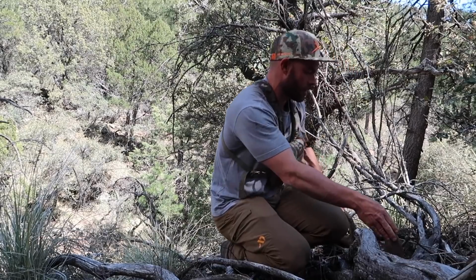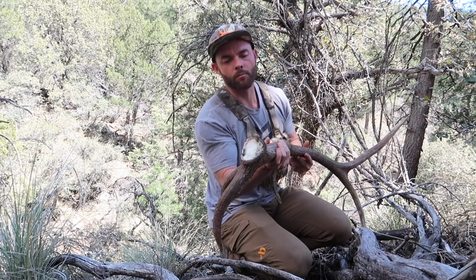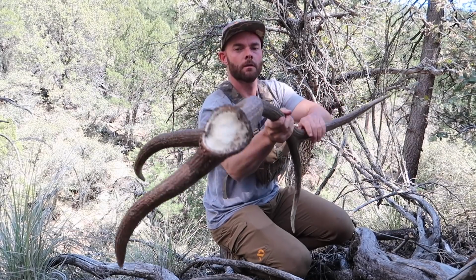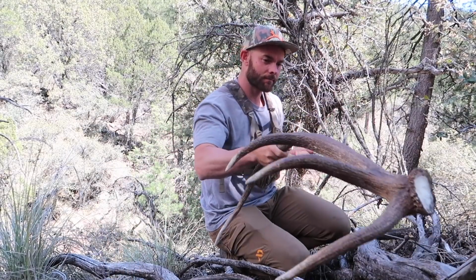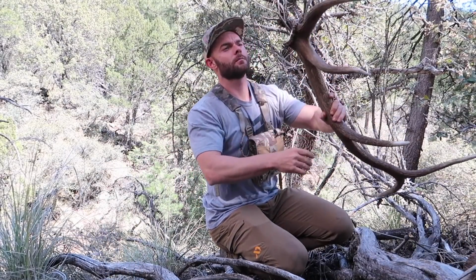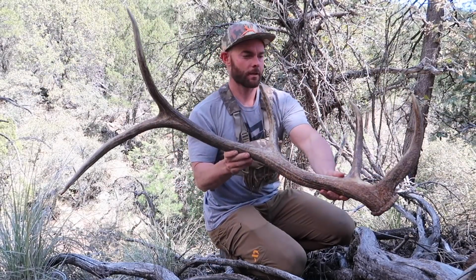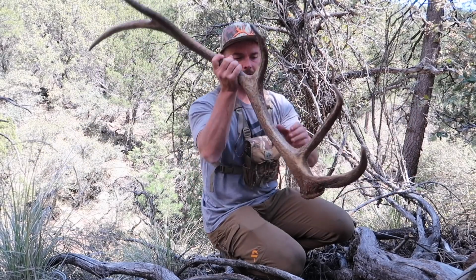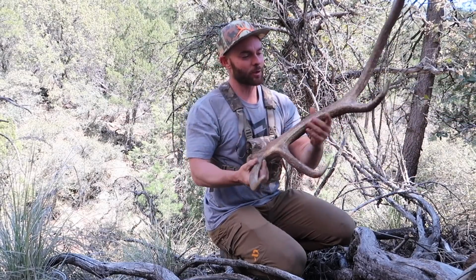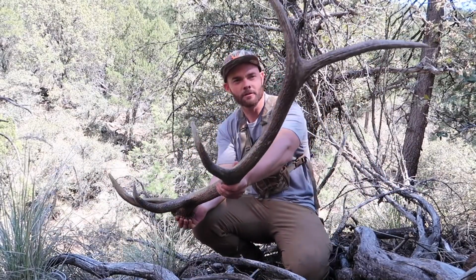What a thick mess. What do we got? Ooh, we got bugs. Look at the bugs on that thing. Just chilling there. See ya. Sorry guys, party's over. Man, that thing is dark. Look how dark the whole main beam is on that. Surprising, because it actually has a decent sized burr and decent sized mass, and then it just kind of dwindles out. Probably just a young bull, obviously, but a nice one.